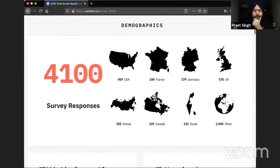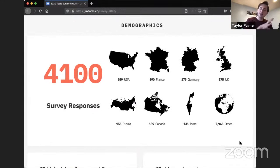And we can look through some of these demographics as well. Again, very US based, kind of English speaking based, mostly because the survey is only in English probably. But I have seen some of those other countries grow as well, especially in Europe, which has been cool. So if you're in Europe, share it with your friends next year.